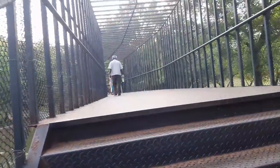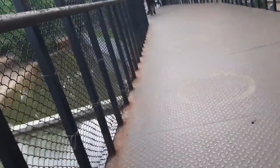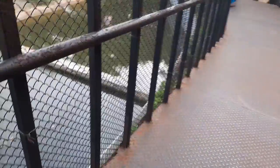We are going to see Nile crocodile. You have to go up on this bridge to see it because I think it's dangerous. Maybe it can jump up high and all. Some of these animals are really dangerous.